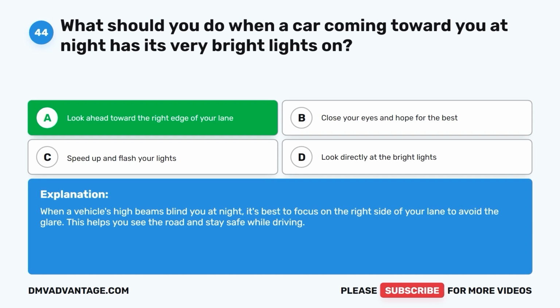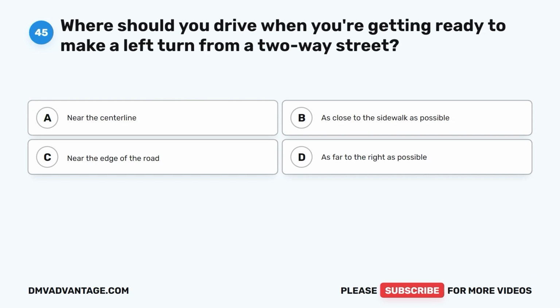When a vehicle's high beams blind you at night, it's best to focus on the right side of your lane to avoid the glare. This helps you see the road and stay safe while driving.